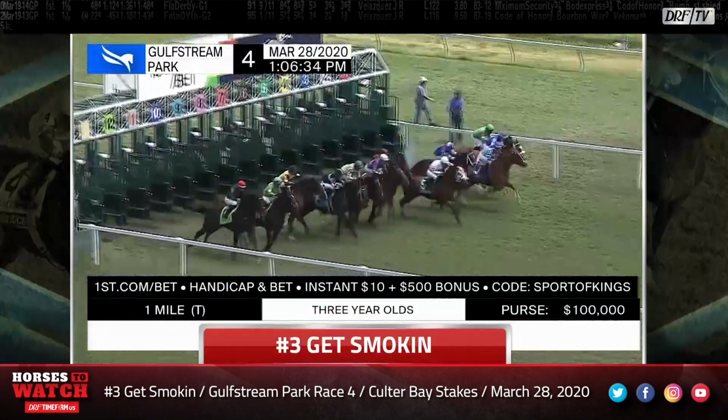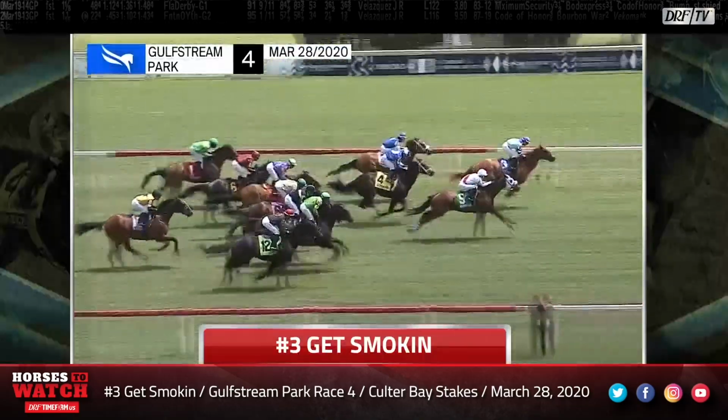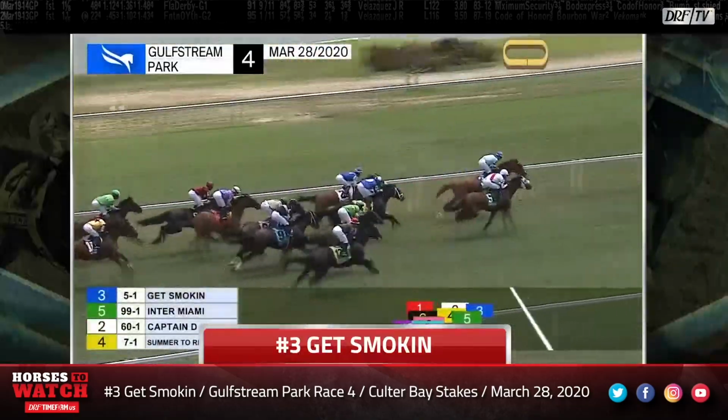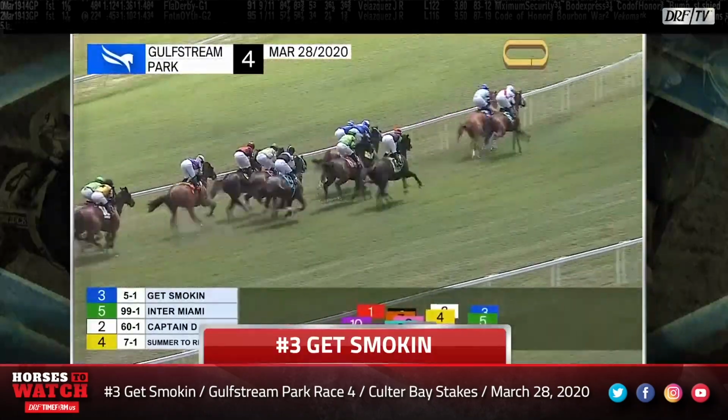And I want to focus on the number 3 horse, Get Smokin', who was one of 2 main speed horses in this race. We can break it from the gate, and you're going to see that his rider, Amicio Jaramillo, is pretty aggressive out of the gate, trying to get Smokin' to the front end. This is a front-running type of horse, but you see the number 5 to the outside, that is Inter Miami. His rider puts him to the whip to try to get to the front here.